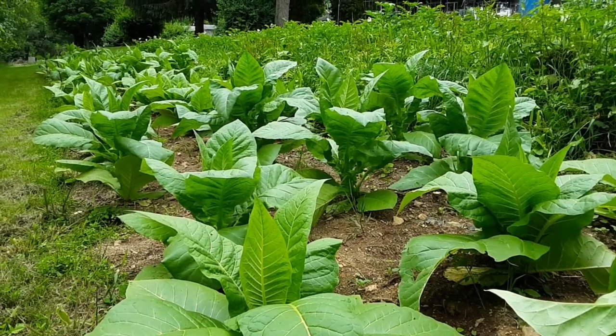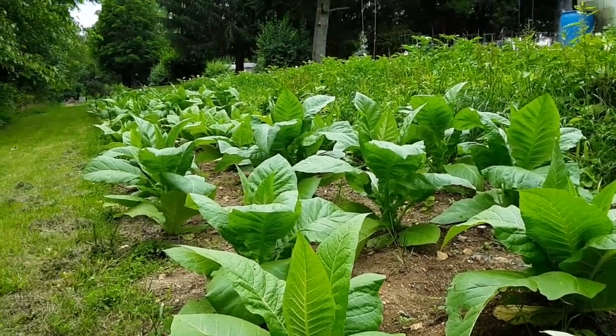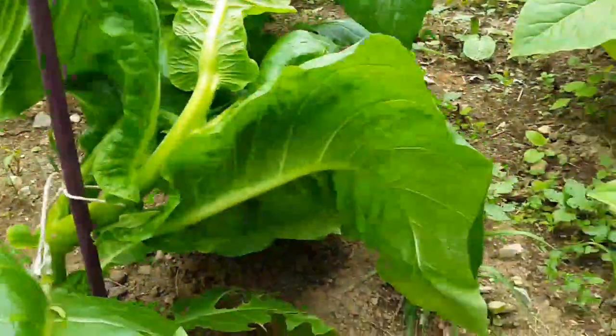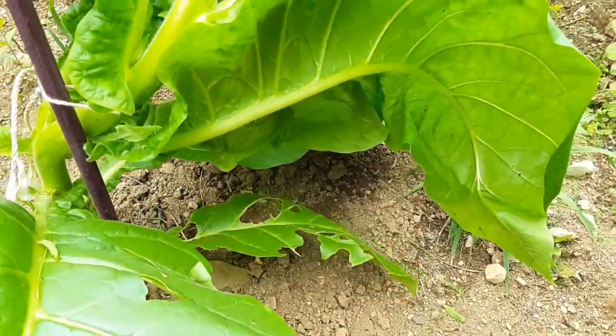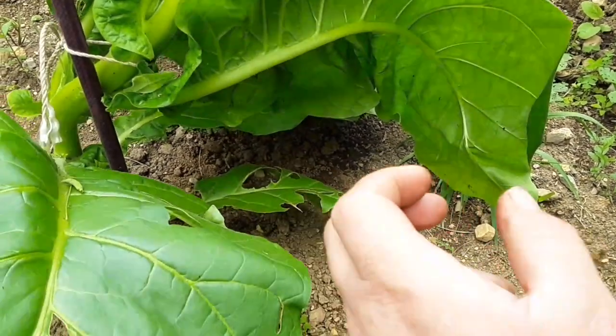People say you can use things like Sevin and other stuff. I try to not use any kind of chemicals in my garden if I can help it. And the nice thing is you can usually tell pretty quickly where the tobacco hornworms are because of the evidence they leave behind. They're also called tomato hornworms, the same thing.